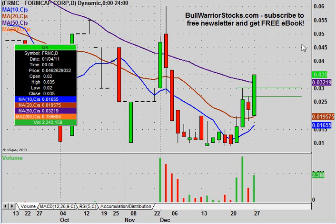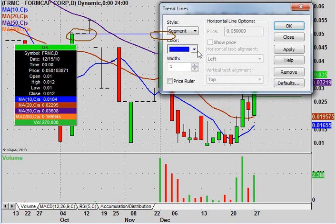Now in terms of the next levels of resistance, really the next key level that I see is going to be up here, right around this 5-cent level. It's got quite a bit of price history. You can see that back here, price bounced off it a few times. Right here, the price had some history right around it. So 5 cents is going to be the next key level of resistance that you'll want to see if the bulls can get through.